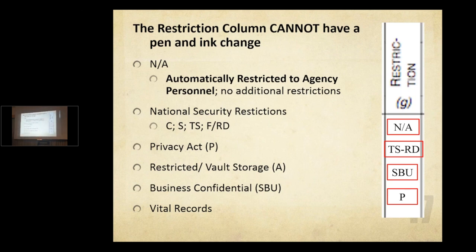So does anybody have any questions about restriction codes? All right, moving on.